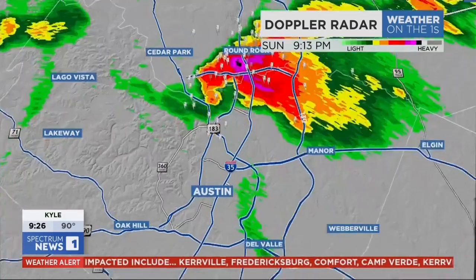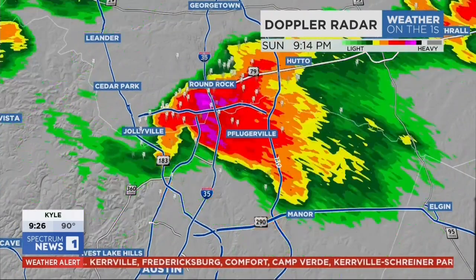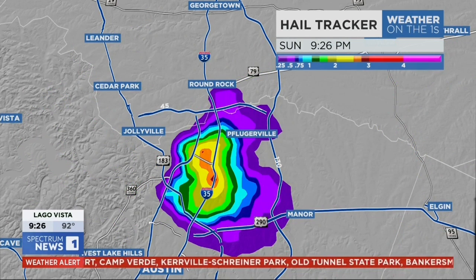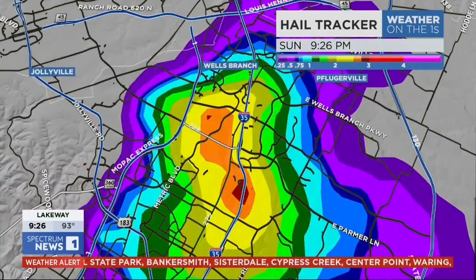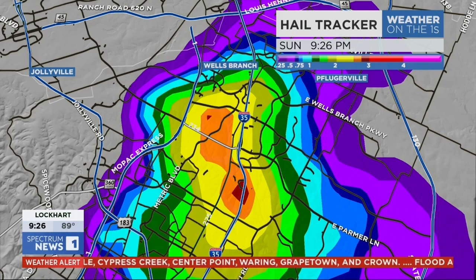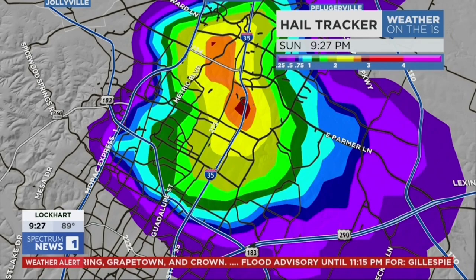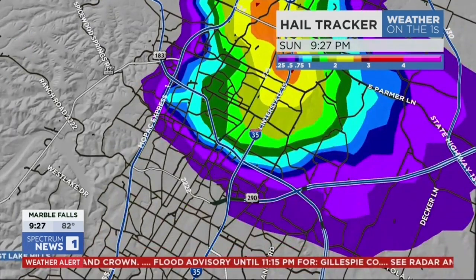At any rate, this storm was earlier producing just really some massive hail in the Round Rock area, still seeing a hail core a good 10 miles wide, and that is going to be causing some damage. It's moving right down I-35 and is beginning to approach the central downtown district. In fact, yeah, it's on the north side of the city right now.